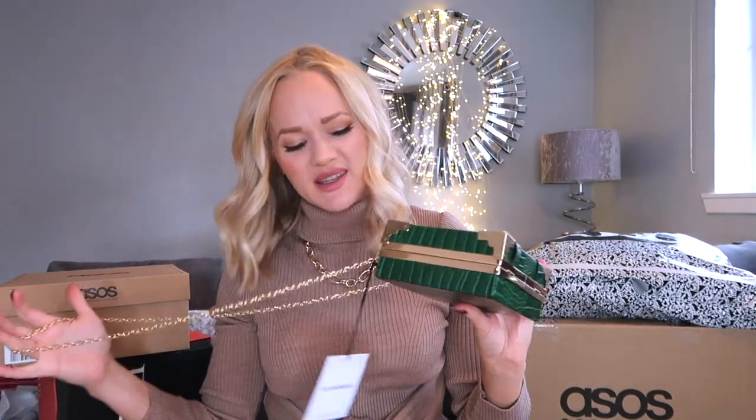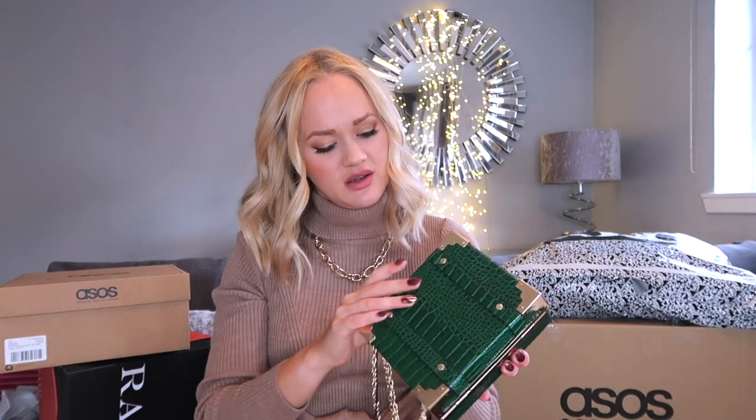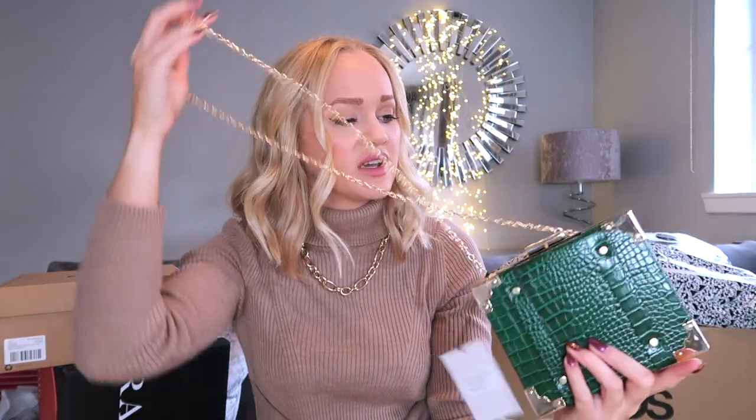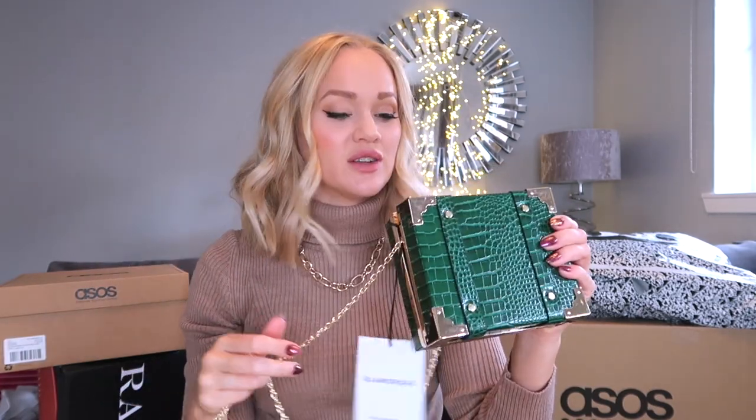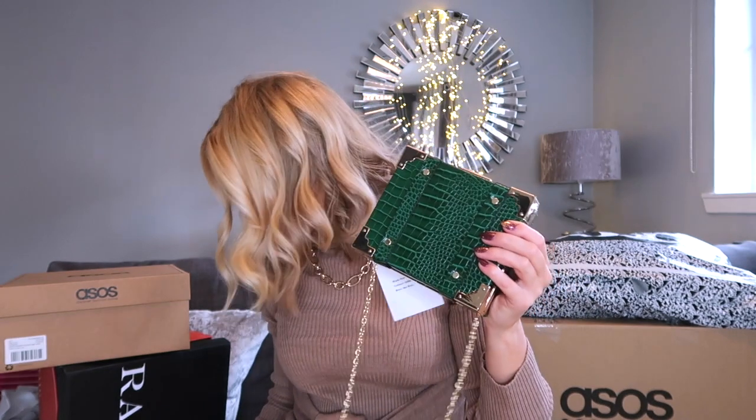Technically a box clutch, I suppose, but I actually think this looks really good for daytime. I don't know how practical it would be for daytime. Actually, yeah, there's quite a lot of space inside. Your phone would go in it, you'd get a little purse in it, and your face mask, of course. Love that bottle green color with the gold accents and the croc. I think it looks super luxury, and it was only £24.